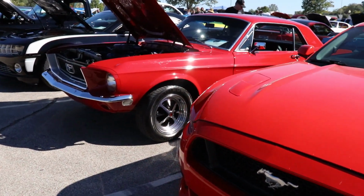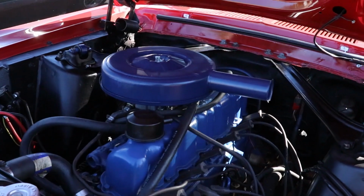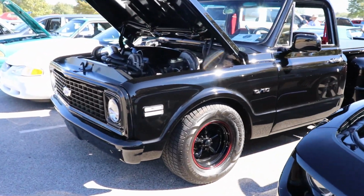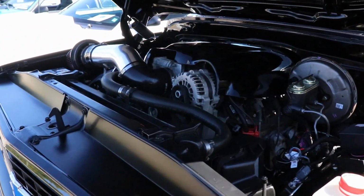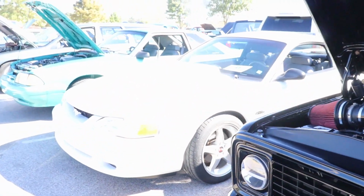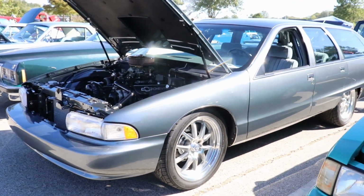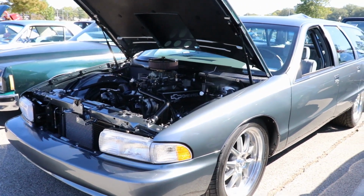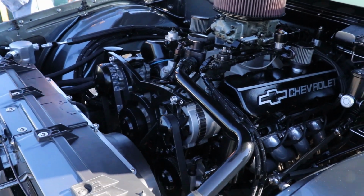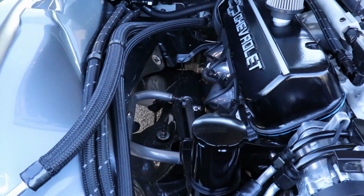Mustang Central. Another 60s model Mustang, 65, I think. Straight six car. Straight six, two barrel. C10 with an LS swap. How many of these you've seen? A Caprice wagon. He's got an LS motor with a big Holley sitting on top of it. That looks good. That's a straight up race car. You better be moving. Tubular control arms.